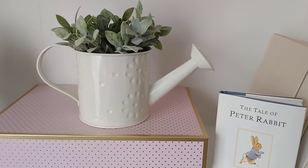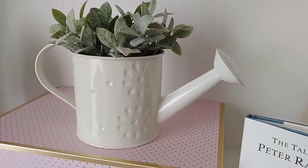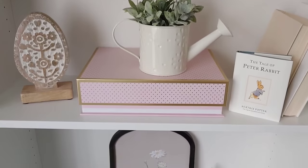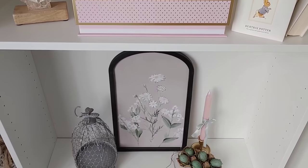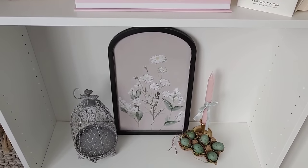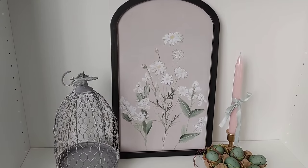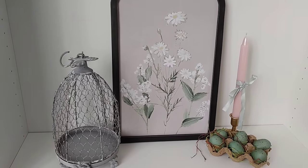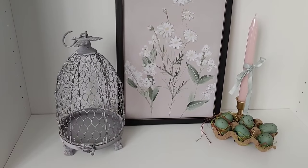And then I got this watering can from Dollarama, and I added these really pretty greens to it. I love the little daisies on the watering can. And then I really love adding eggs to my decor, so I found these really pretty robin's eggs. And I love the pop of blue that they add. They just look so realistic in that little carton.